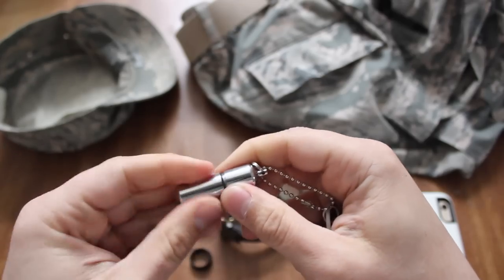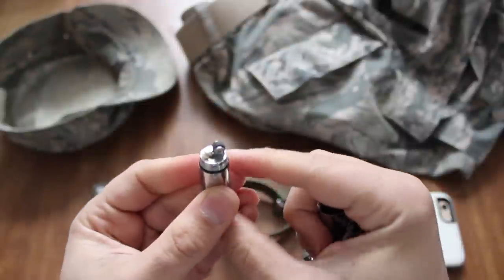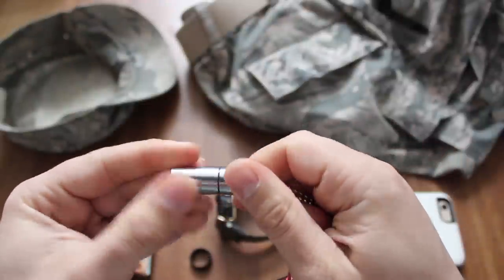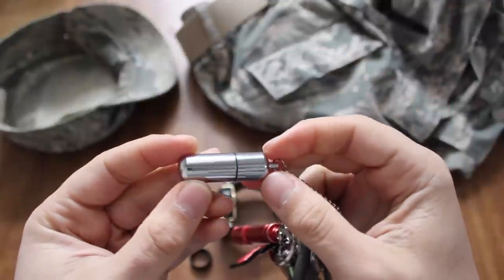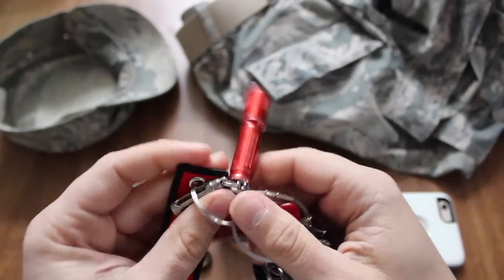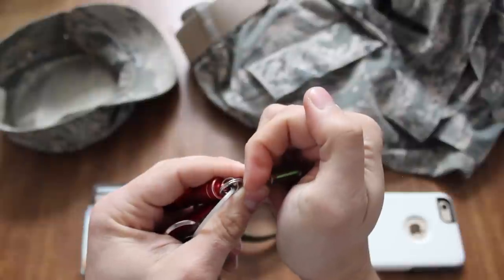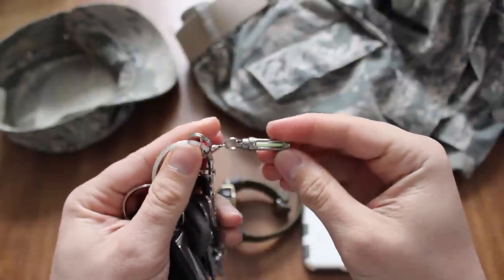This I just got from Blade HQ, but this is a peanut lighter. It takes Zippo lighter fluid, and I like the fact that it doesn't evaporate like a Zippo does. Their fuel evaporates really quickly, but not in this type of container. Let's see, what else? I also have this thing, it's glow in the dark. I actually got this from, I think, an Etsy store or something like that. Some people make homemade paracord bracelets and stuff, but I think it's really good to be able to find your keys in the dark.